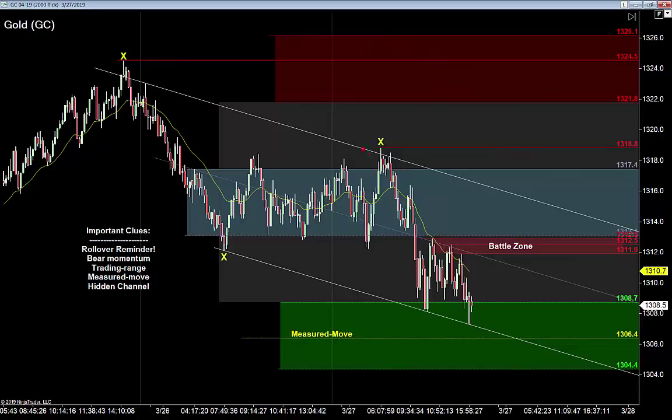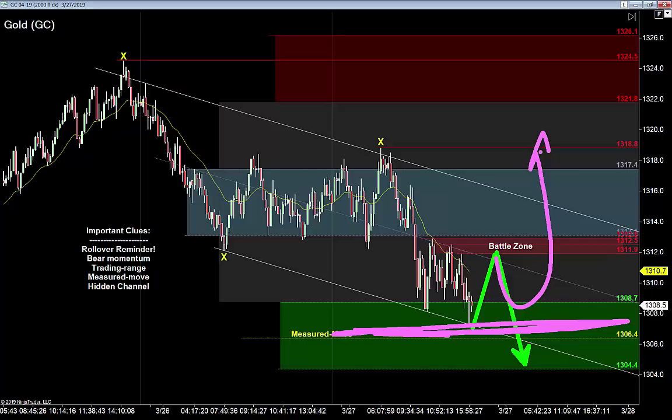They're probably just looking at the smaller picture. And as they look at the smaller picture, what are they going to do? They're going to probably try to sell, right? Sell some traps, sell some failures. And when they try to sell, when there's not a lot of room down here, it leaves them wide open for a failure. And what happens when a market fails bull range?